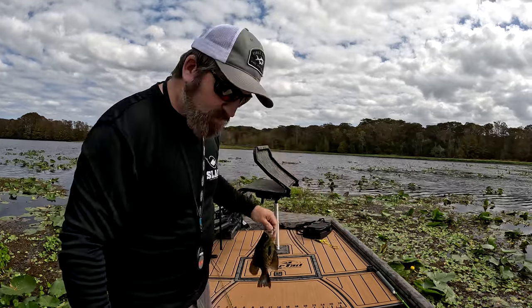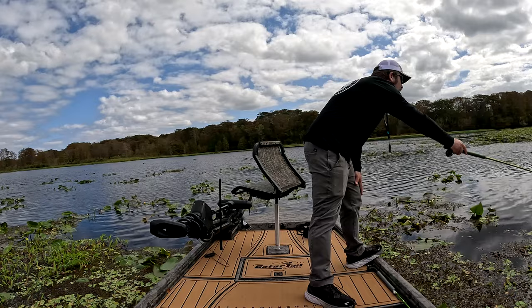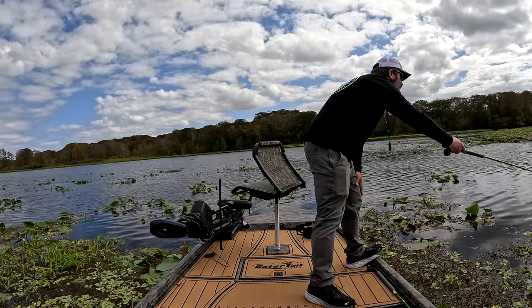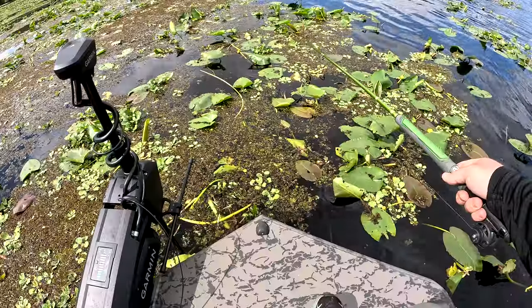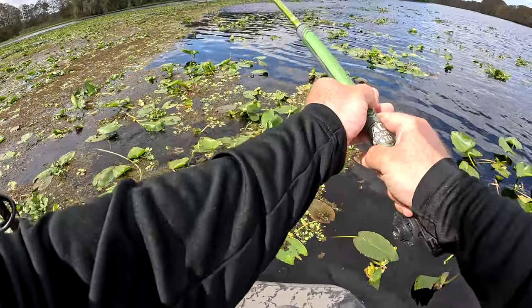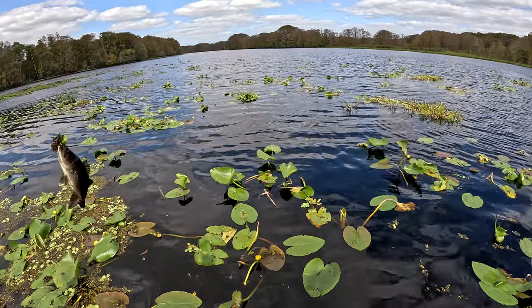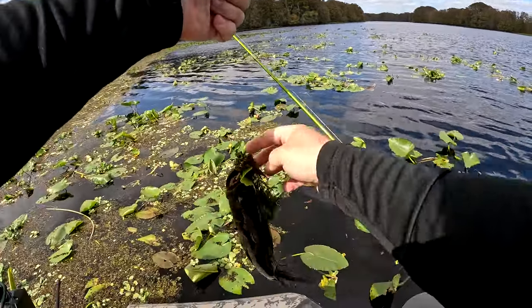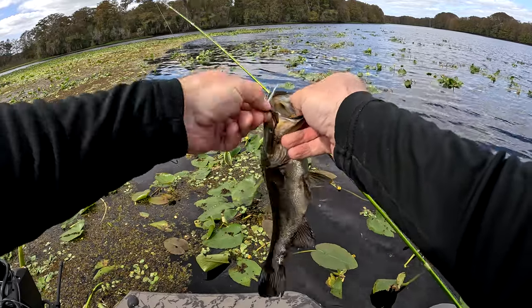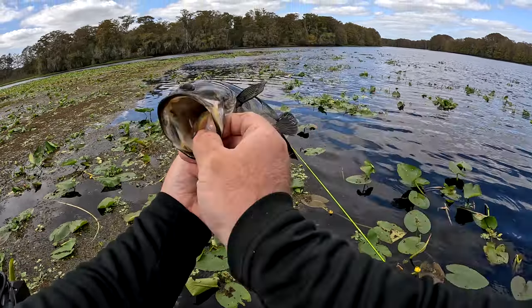One there. It's a tenner. It's a nice fish. Looking healthy.